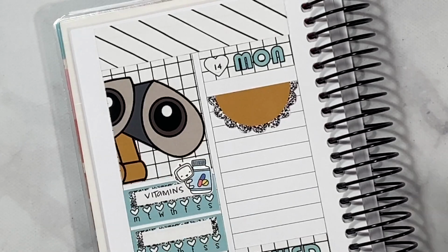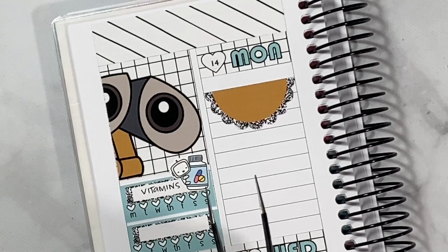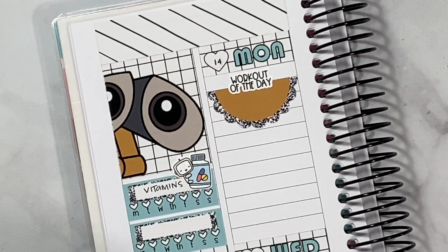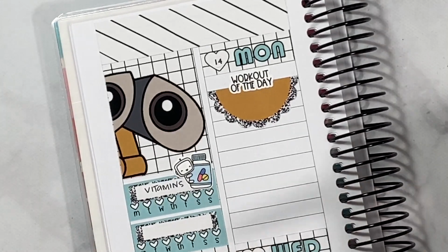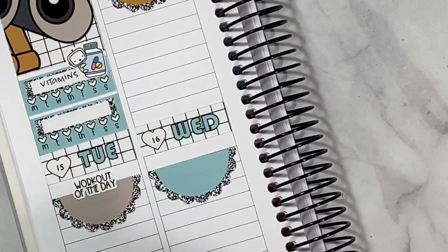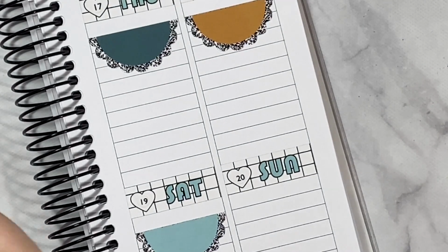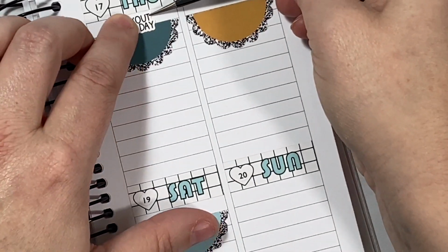So, all right. I've got these scallop boxes down, and I'm going to use them for my workout of the day. I have these scripts that I did, and I'm just going to place this right up here in the center to mark out what I did for the workout. And if I didn't do a workout, I'm just going to write none or leave it blank. I'm really going to try hard to at least get something in. I don't really care at this point if it's yoga, walking. I'm active all day long, so it's not about being active. I'm constantly up and down and around.